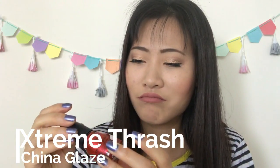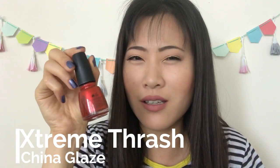It's just good, you know, like in the bottle it doesn't look anything special, but on your nails it looks so shiny, and I think it's perfect for the summer. Sometimes you want a darker shade in the summer, but still very vibrant and like screams summer. I think this is the perfect color.